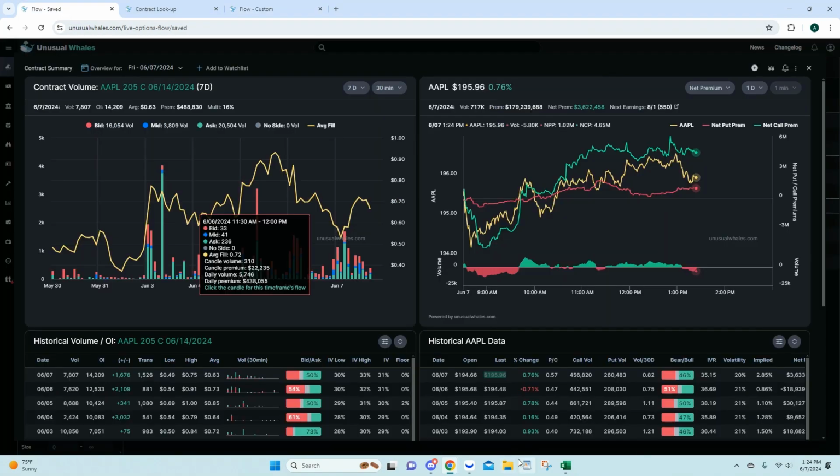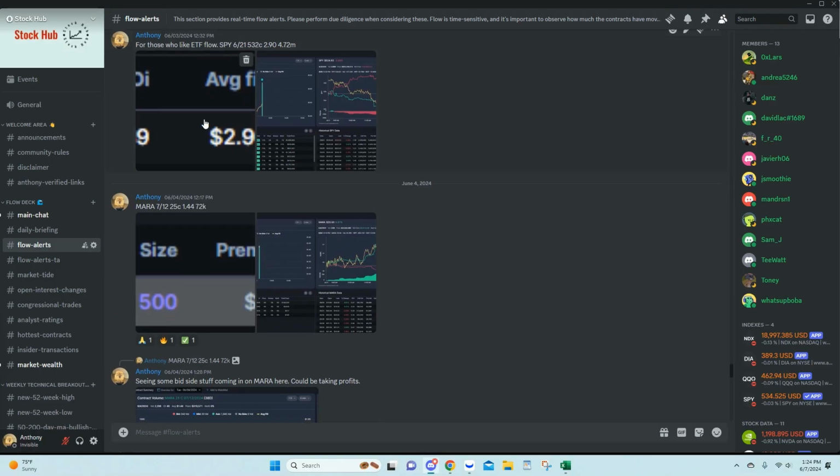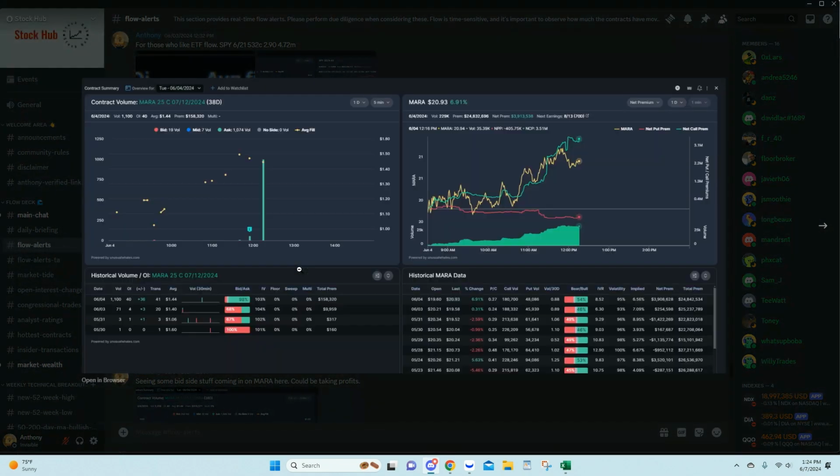And moving on to, let's see, what do we have next? So we had SPY flow, and this was probably the best trade of the week percent-wise, just a little more than SBUX. So this came on the interval flow. So we had hits coming in on the 621, 532 call. This was 95% of the volume on this chain. 4.72 million for premium, which is huge.